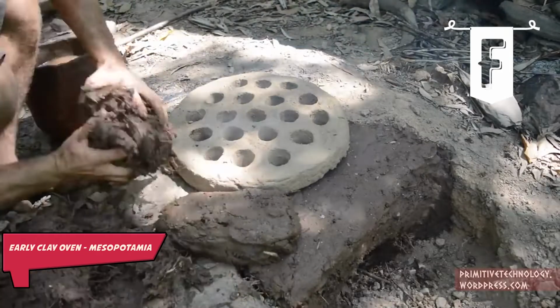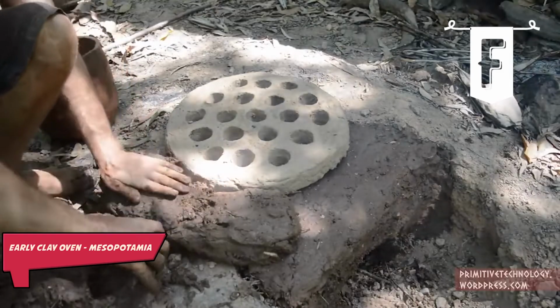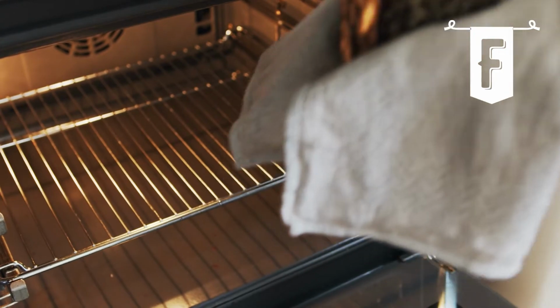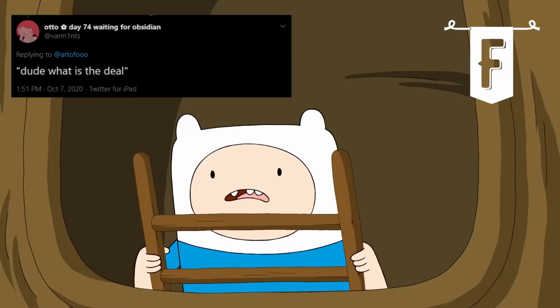Early clay oven in Mesopotamia. Ovens are a common sight in today's kitchens, but did you know that the earliest known ovens date back to 20,000 BC?